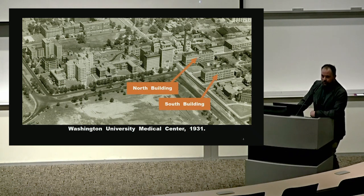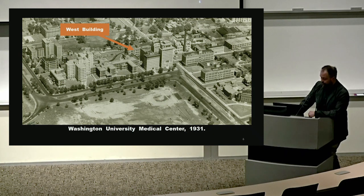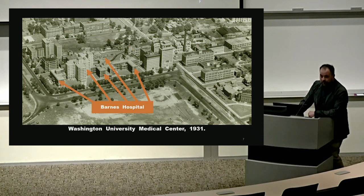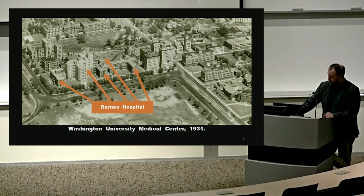You may recognize a few of the buildings in this photograph as they're still on campus today. That includes the medical school's north and south building that are currently on Euclid Avenue. Maternity Hospital and the McMillan building are still a part of campus today, as is the medical school's west building. What may not be quite as recognizable is this long series of buildings that was all Barnes Hospital. This area of campus is what we now call Barnes Jewish South. It's gone through major renovations, additions, demolitions, new construction since the time this photograph was taken. But in 1931, that's what Barnes Hospital looked like.